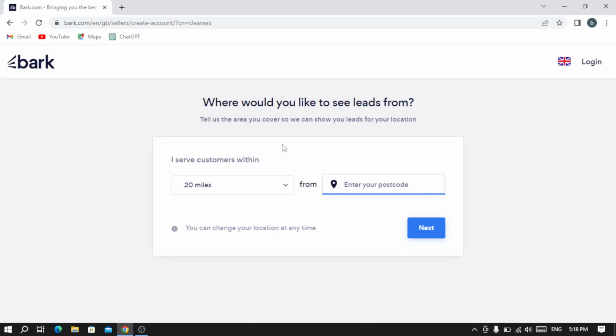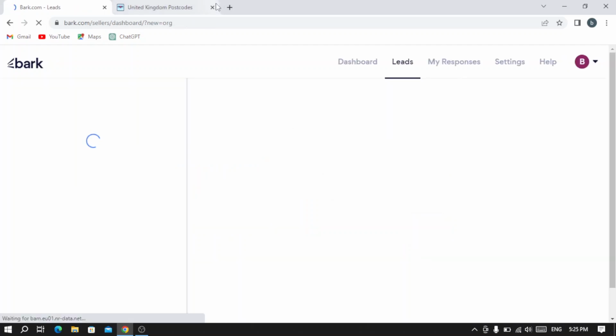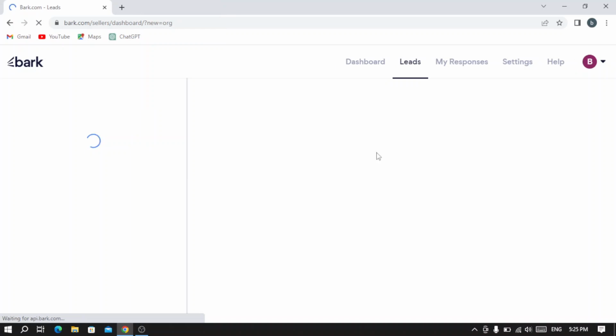As you can see, where would you like to see leads from? Tell us the area you cover so we can show your leads for your location. So you need to enter your postcode, and I serve customers within, and choose the space that fits you. So you can choose from 1 mile to 15 miles. So I'm going to enter my postcode and hit next.